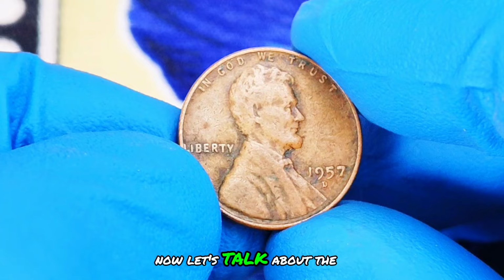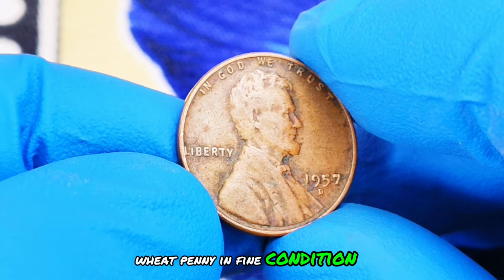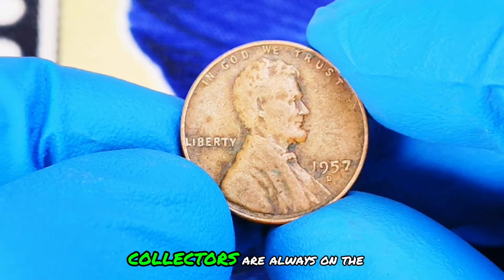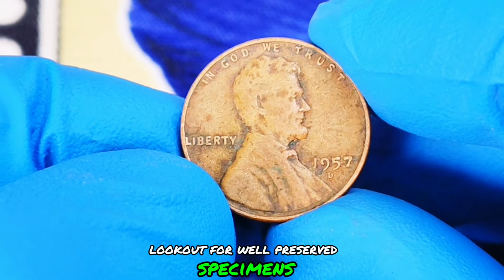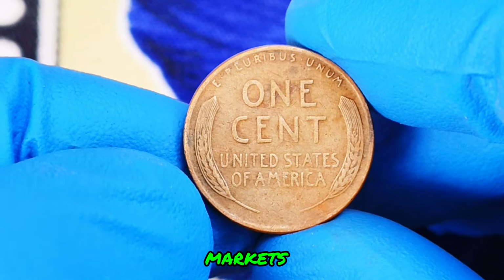Now, let's talk about the market value of the 1957 D wheat penny in fine condition. While millions of these pennies exist, their value can vary significantly based on condition and demand. As of today, a 1957 D wheat penny in fine condition can fetch anywhere from $400,000. However, collectors are always on the lookout for well-preserved specimens, and prices can go higher at auctions or in specialized markets.